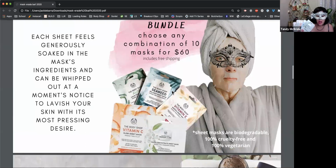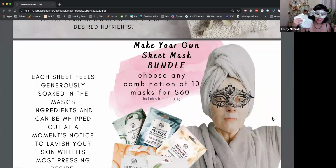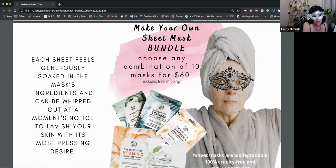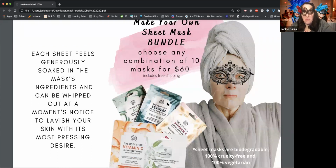First of all, the Body Shop has a whole range of biodegradable, 100% cruelty-free vegetarian face masks. Here I'm using them as my little fan because it's very hot here in Paris tonight. But we have a variety of ranges from the seaweed, the vitamin E, vitamin C, aloe, and the drops of youth. Now, the drops of youth, I'll show you one actually, if you want to go to my camera here. I have to say that one is probably my favorite.